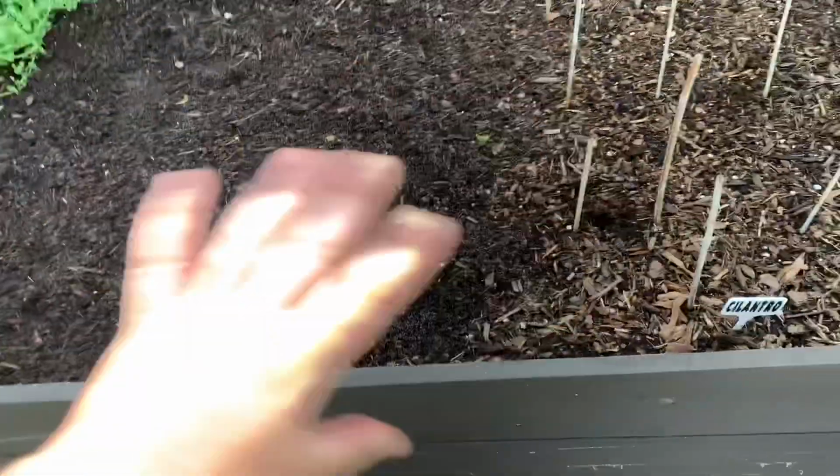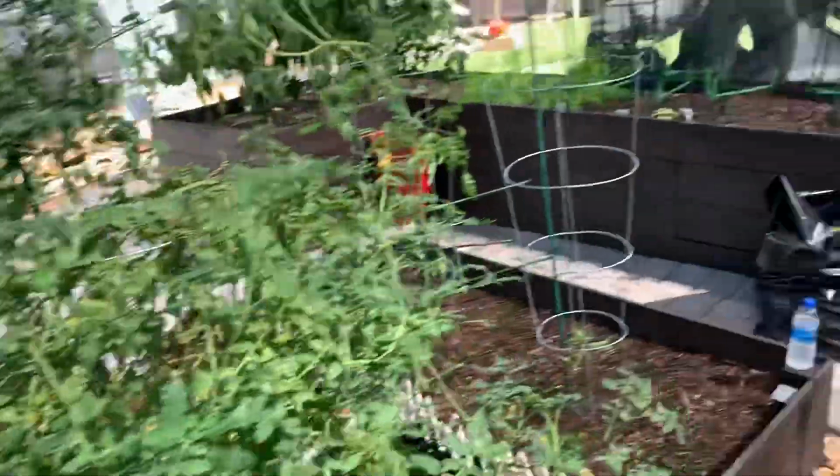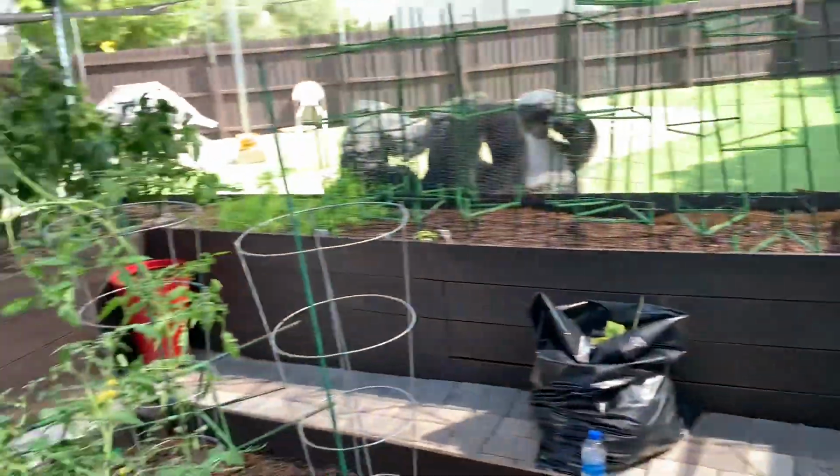But here is this nice and cleaned area, and I'm getting there where I'm working my way around.